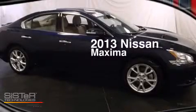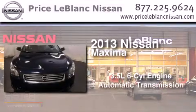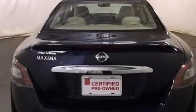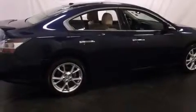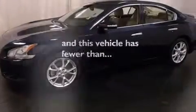This is a 2013 Nissan Maxima. It has a 3.5-liter six-cylinder engine and an automatic transmission. All of the following features are included: Bluetooth cell phone integration, dual power seats, cruise control, rear curtain airbags, air conditioning with automatic climate control, full power accessories, an engine immobilizer theft deterrent system, traction control. And this vehicle has fewer than 6,000 miles on the odometer.